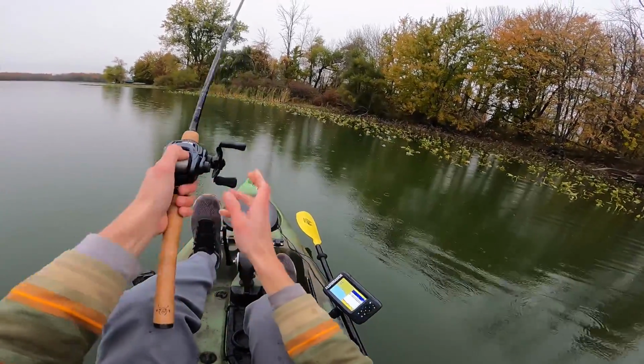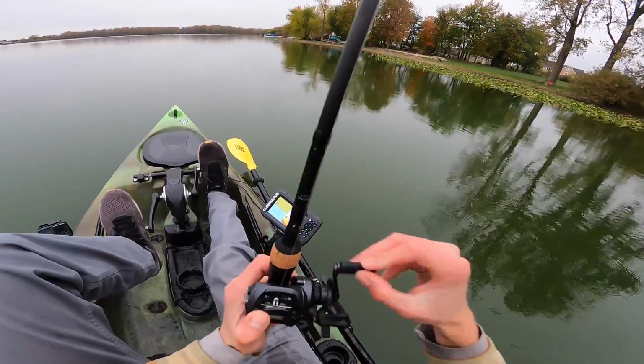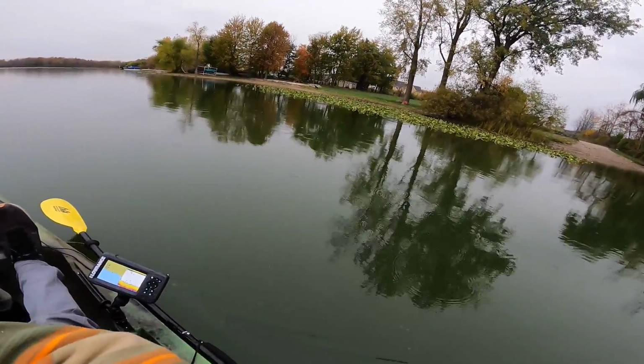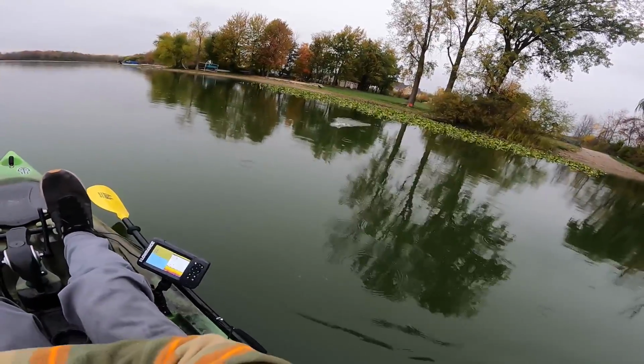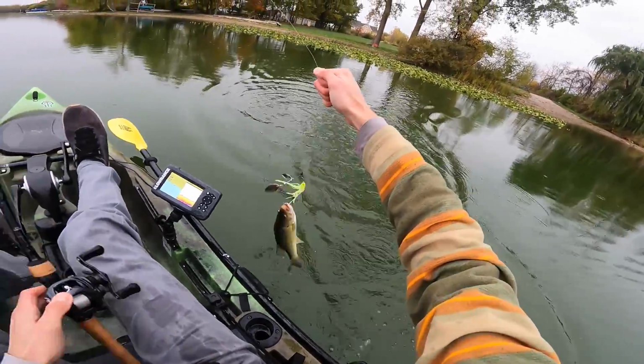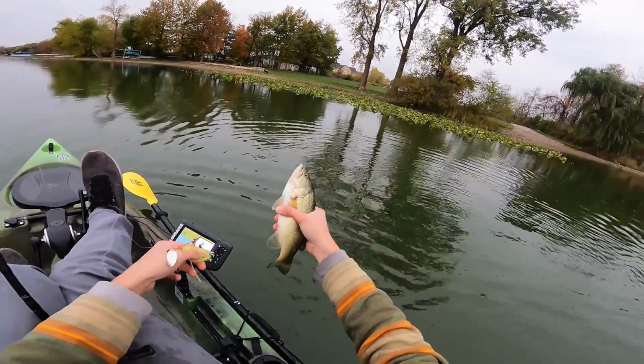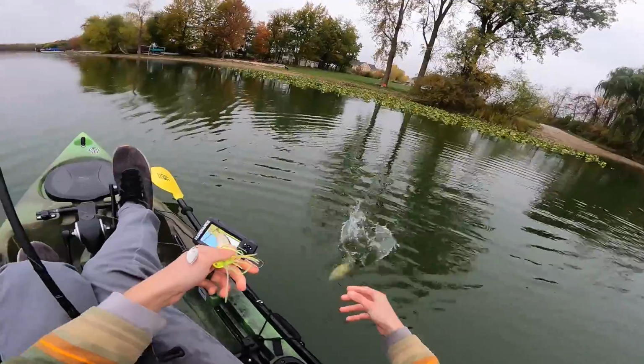All right, spinnerbait, I don't know why I'm giving you another chance, but I'm gonna. There's a fish. I was tinkering with my reel because it's making a funny sound, and this guy kind of swiped at it, got the trailer hook. That's definitely the smallest fish of the day. That's a little bit more of a typical Ethan fish right there. But hey, spinnerbait's on the board, man.